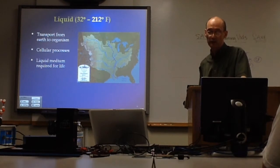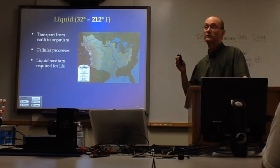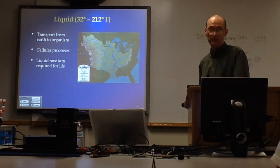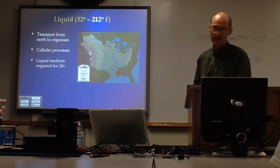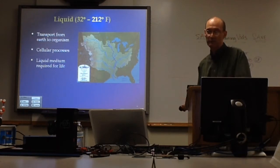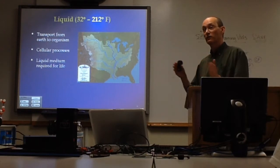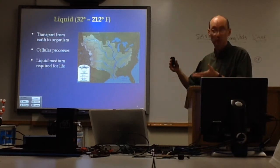Sometimes we take for granted that water is liquid at normal temperatures. Water is liquid from 32 degrees to 212 degrees. Sometimes you take that for granted, but it turns out that water is the only common inorganic liquid found on Earth. You could argue that there are other substances that would be candidates for the medium for life, but you'd have to raise or lower the temperature range, because water is the only chemical that's actually liquid at what we call room temperature.